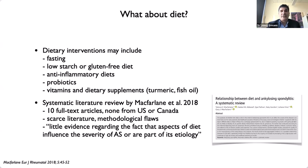that there's little evidence regarding the fact that aspects of diet influence the severity of ankylosing spondylitis or are part of its etiology. So clearly there is a knowledge gap in this area, and we really need to know more about the impact of diet on treatment responses.